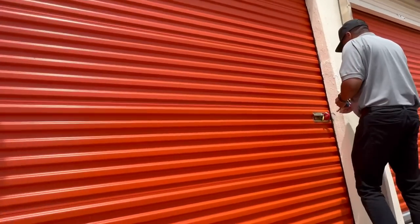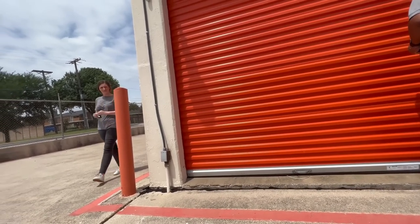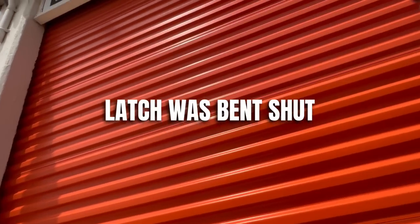You think they tried to break in? See? Somebody tried to snip it, so. Probably the owner, huh? Probably. They didn't get in it. They didn't break in it. They tried, but they didn't get in it.